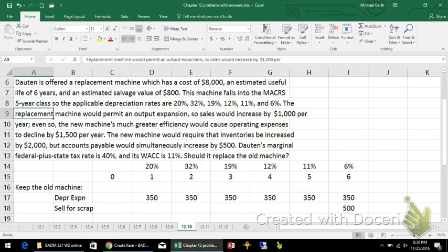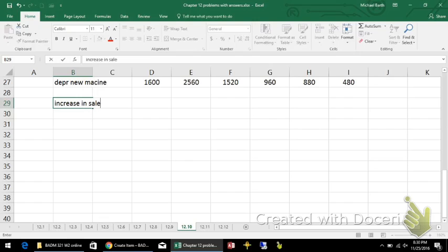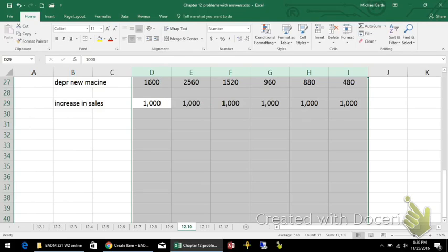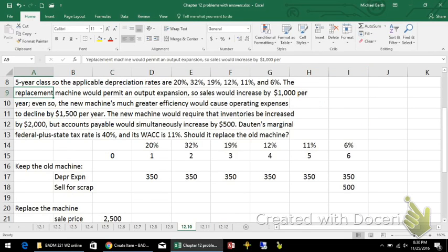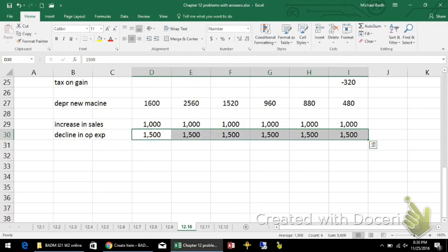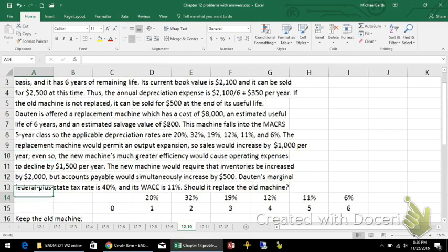And let's see what else. Sales are going to increase by $1,000 a year. And that'll be a positive number for the next 6 years. And operating expenses will decline $1,500, which is the same as increasing profit by $1,500. All right, I've got an increase in inventory of $2,000.